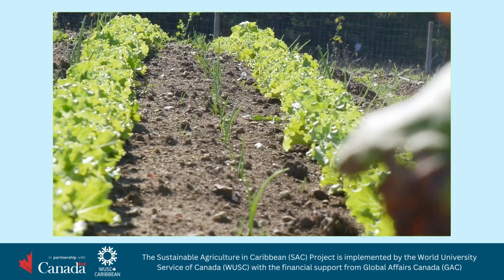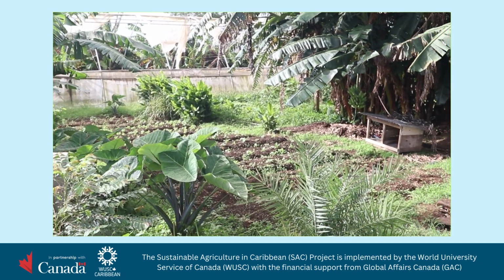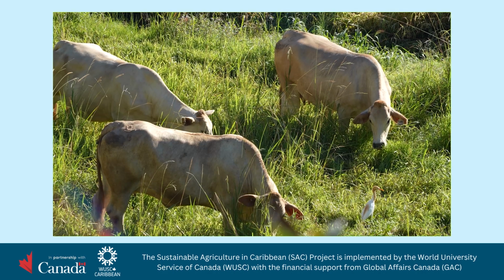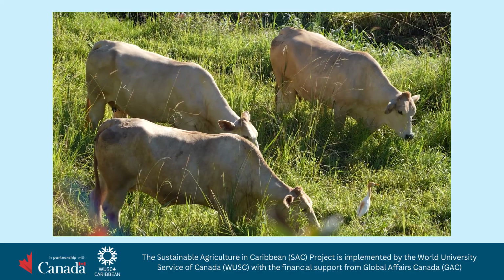Within the integrated farming system, a beautiful symbiotic relationship emerges. Livestock provide manure, which enriches the soil, fostering healthier crops. In return, the crops provide feed and forage for the animals, ensuring their well-being and productivity.